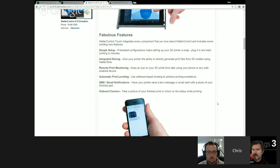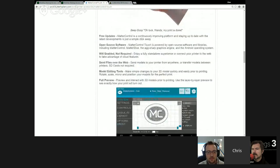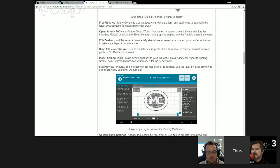One of the things I really like about MatterControl is you can do automatic bed leveling without the need for any sensor. It'll automatically level itself with just a 3-minute process using a piece of notebook paper. It'll do SMS and email notifications, and like I said, it has an onboard camera, so it'll send you updates. And the software is MatterControl.